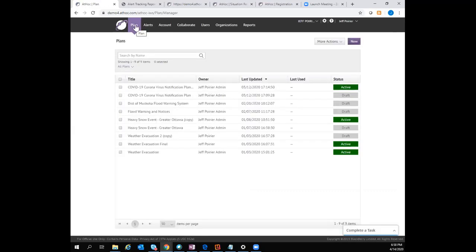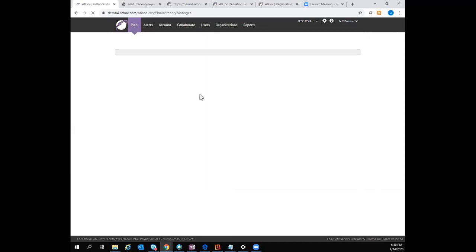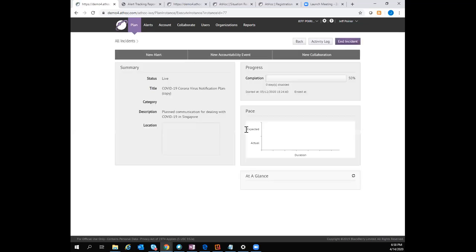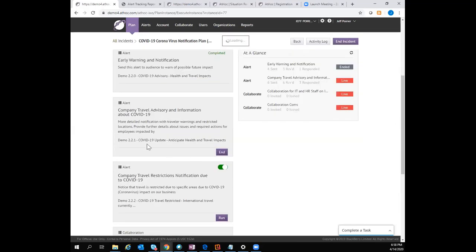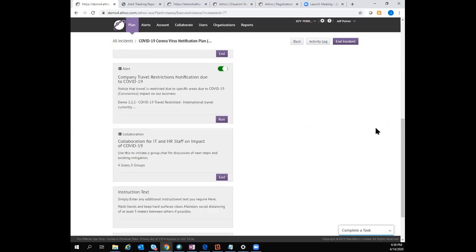So in this case, I'm going to look at an incident that is in progress. So I have a running incident that I'm managing here. And a couple things we can see with it is I can see the progress over time. This thing has been running for actually days. As you can see, I've sent out certain notifications already, and other notifications are pending if I want to continue on.